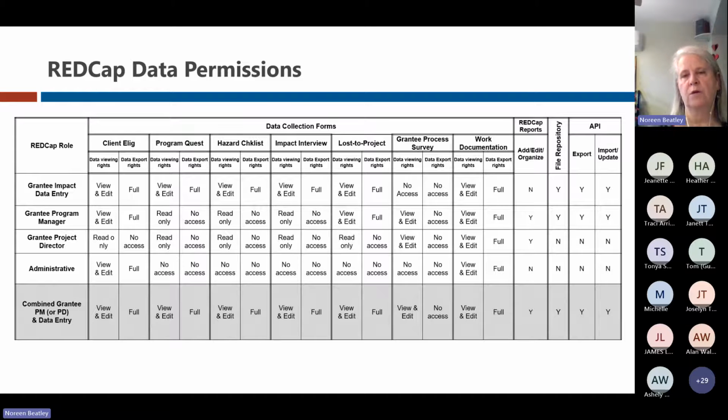At the bottom, we have a shaded role. This is really reserved for very specific grantees whose project director or program manager is also going to serve as your OT or your home assessor for your organization. That is really limited. You need to tell me that, oh, I'm the program manager, I'm also the OT, I'm also going to be in the field. We also will likely be adding an additional role for grantees who are going to have alternative staff completing their follow-up evaluation visits. You will need to let us know if your OT is not doing those follow-up visits, and then we will assign that role accordingly.